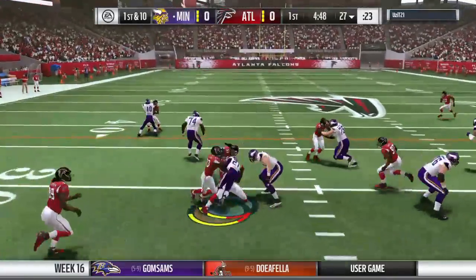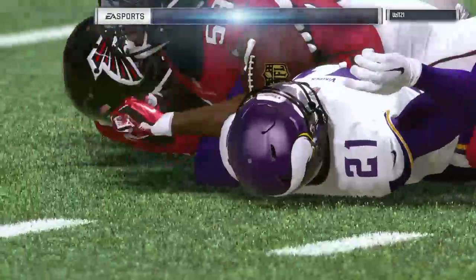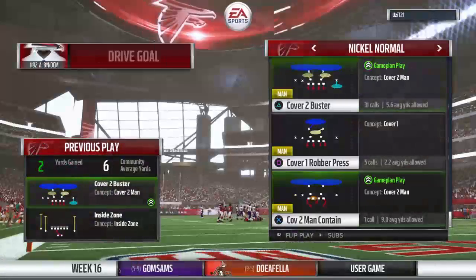Now the Georgia Southern man. This is Jerick McKinnon. 2 yards on the pickup there. It'll be 2nd and 8.